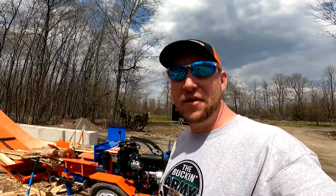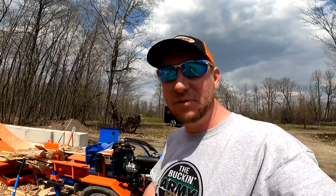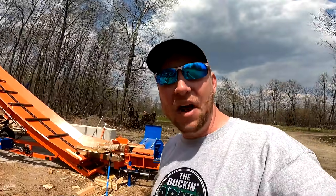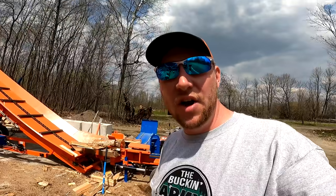So if you're in the market for the top dog log splitter, this 37D is what's going to do it for you. If you're a tree service guy or somebody that just wants something that's really good, this thing here is well worth the investment. You can dump a pile of wood at the back of it and do it in a hurry too.